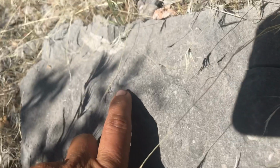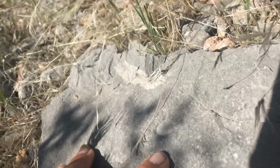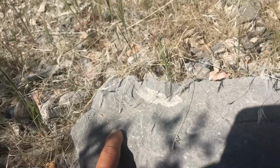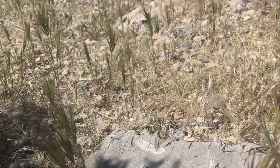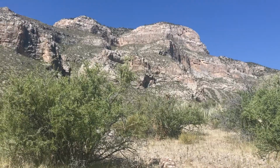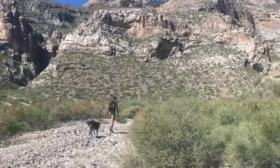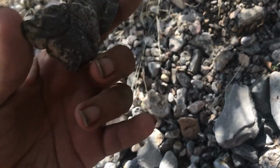This limestone around here is full of fossils, so oops. Let's see if I can. Right there's one. You can see it. That is a coral, and this is all coral as well. So this stuff is full of all kinds of fossils from an ancient sea. That whole mountainside, probably tons of them. Here's another fossil coral.